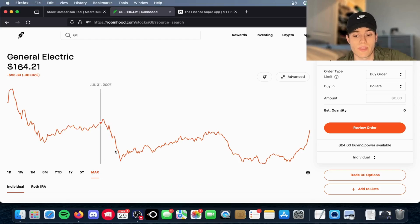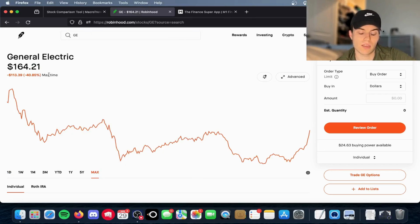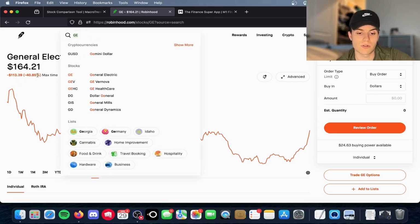Look at its history. It has gone up over time before and fell. Gone up right here and fell. It was up here and fell. It could go all the way up here by where my cursor is, and it could fall again. So a buddy of mine invested in General Electric, and I told him I don't really like all the blood red we're seeing in the max time. That's not a good return. 40% on your money if you invested back in 2000. That's not great.